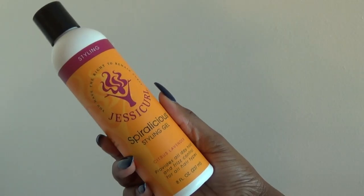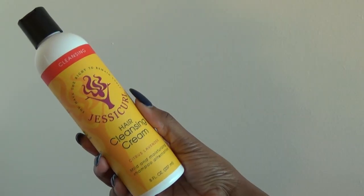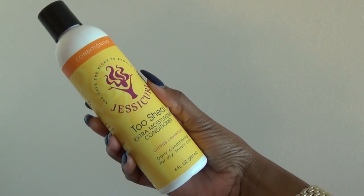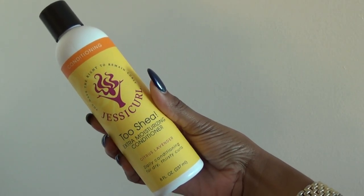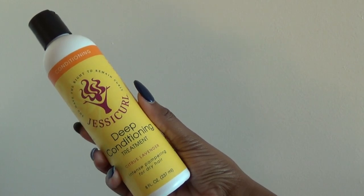It's called the Jessie Curl Spiralicious Styling Gel. And it's like a finisher. Jessie Curl Hair Cleansing Cream. This is a shampoo. Jessie Curl Touche Extra Moisturizing Conditioner. The Jessie Curl Deep Conditioning Treatment. And all of these are in a citrus lavender scent. And, like, they seriously smell like citrus. It smelled like lemon juice was in my hair.